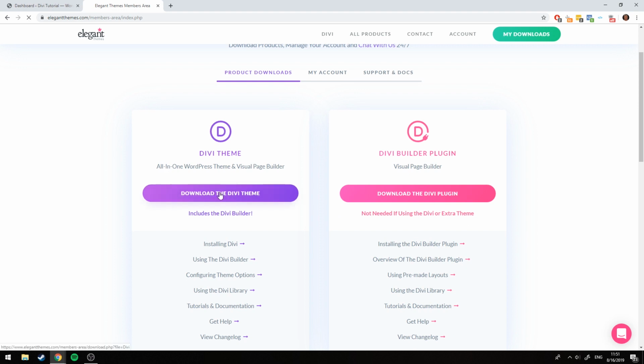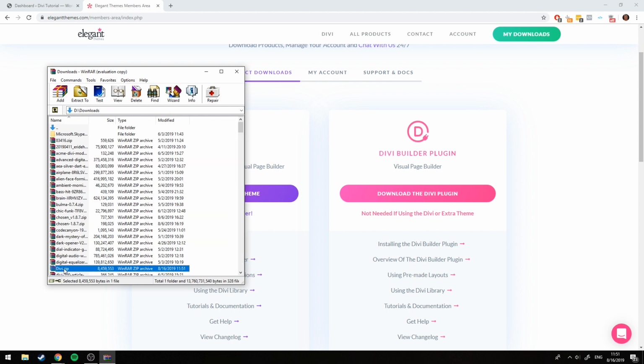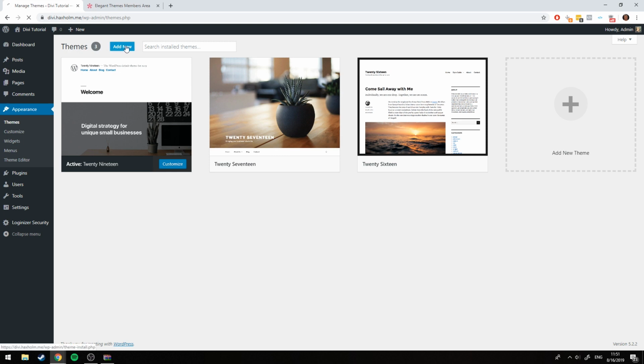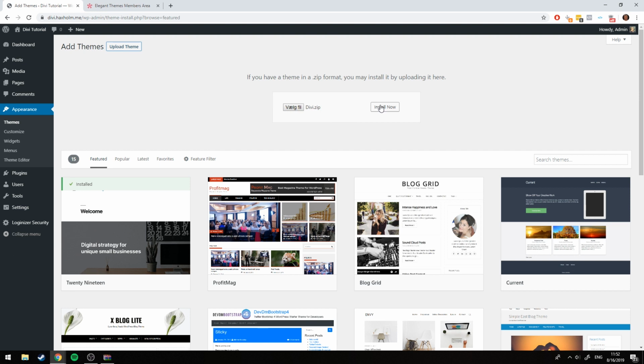We want to go over here and click download the Divi theme. And let's see the file here. So here we are. Okay, so basically this is a zip file, and we just want to upload this zip file to our website. So to change the theme, go to the dashboard, hover over appearances, click on themes, and you will be shown this page. From here you can also search for themes. However, we will install Divi, so we click on add new, click on upload theme, and I will drag my folder over here and click install now.